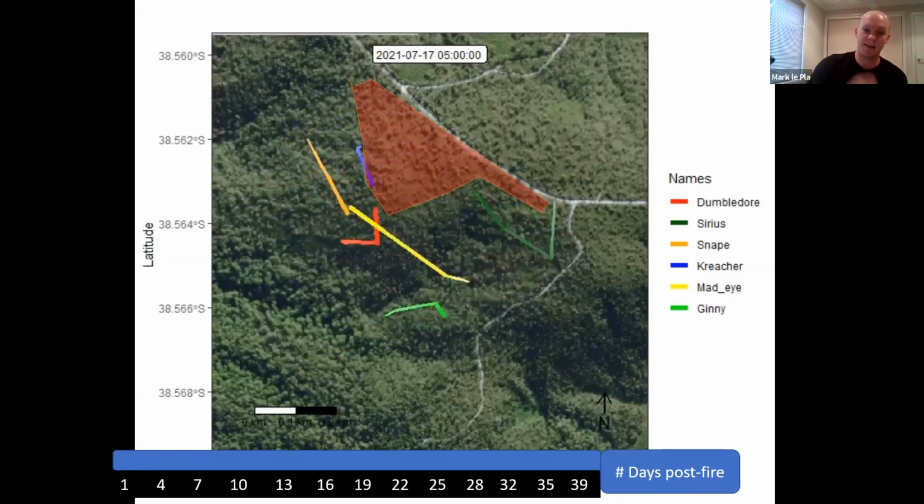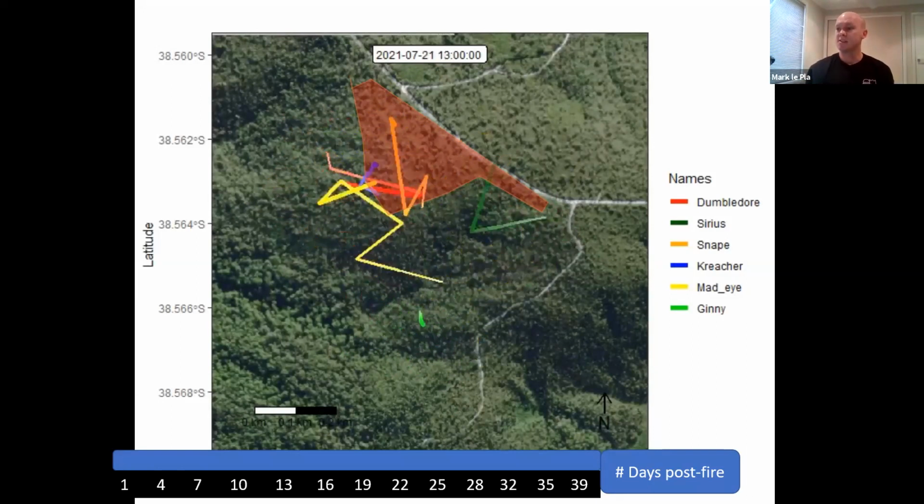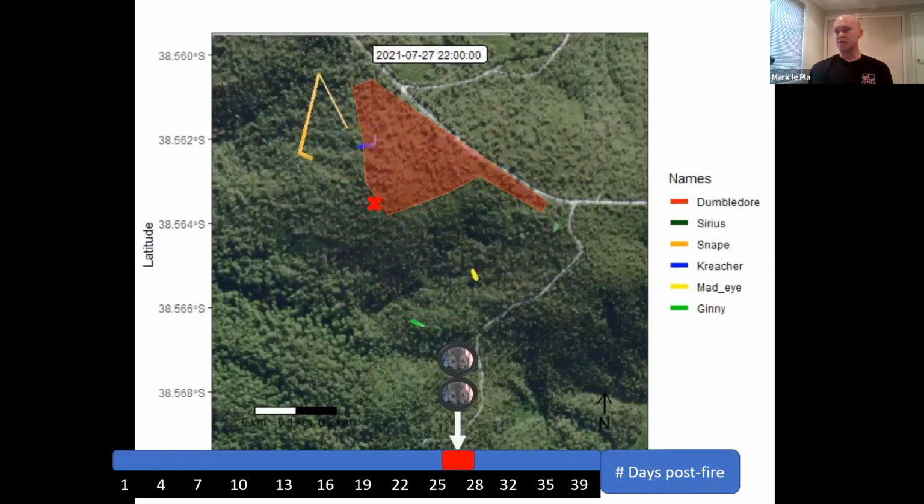This is great. We were out there, we're listening for these animals. They still seem to be alive. They still seem to be using the burn area, running across. We get to about 4 weeks post-fire, and then we start to see 2 mortality events, both Dumbledore and Sirius dying within a relatively short period of time from each other.